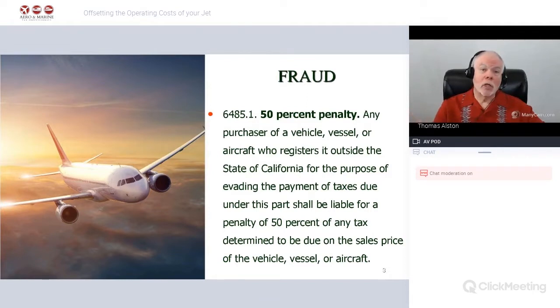So not only do they get to charge you the tax, they add on a 50% penalty. So if you owed $10,000, it would be $15,000. If you owed $100,000, it'd be $150,000. And if you owed $1 million, it'd be $1.5 million. So this is the statute that California uses to determine that regardless of where it's registered and regardless of where you think it's supposed to be taxable, they get to make it taxable.